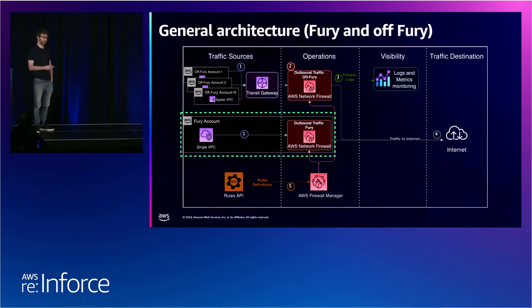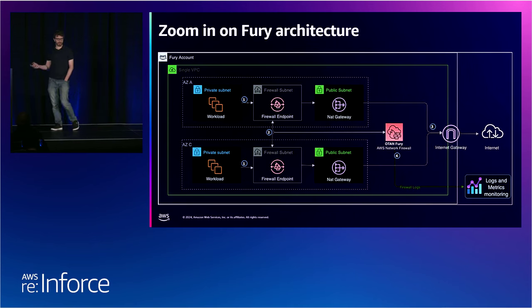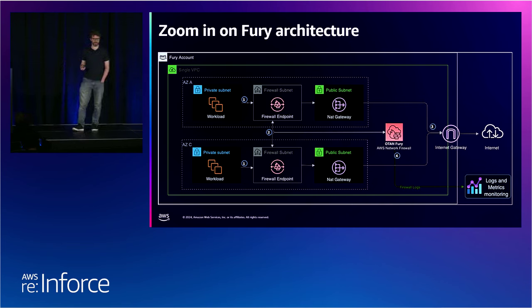Let's zoom in now on the Fury part. So in Fury, what we did was to basically inject a firewall endpoint between the private subnet and the public subnet. That way, the traffic is almost the same as before, but now the traffic is sent from the private subnet to a firewall endpoint. The firewall endpoint sends the traffic to the network firewall to be analyzed and to generate the logs. And then the traffic goes back to the public subnet and from there to the internet gateway.